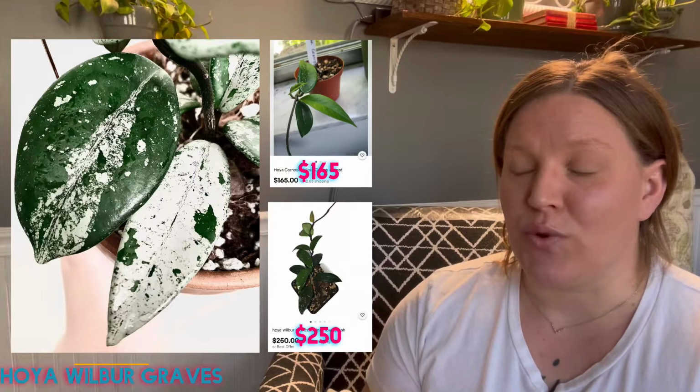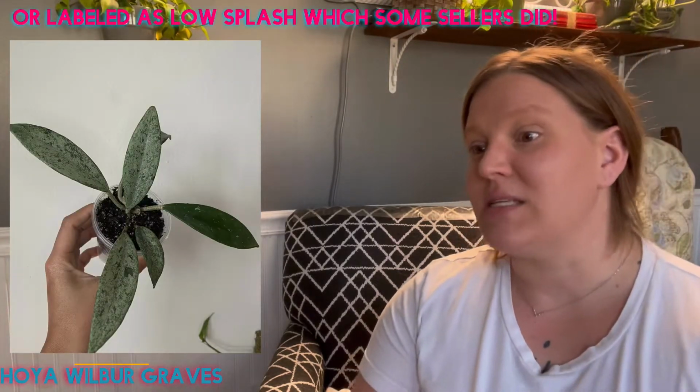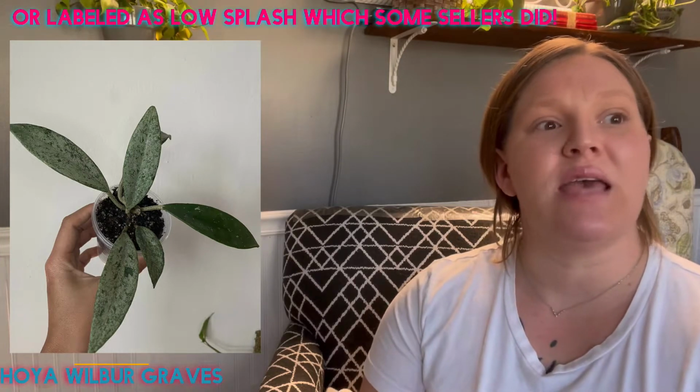It's a very nice, pretty green with a lot of silver splashing. Now, a lot of these plants are getting sold with very little to no silver on them, which, I just think, I sell plants, okay? And if I'm going to sell a plant, especially a plant at this price, I'm going to make sure the plant is, as a plant collector, when I spend money on plants, I want to have the joy of what that plant is actually about. So if I'm going to sell a plant, it's going to have some variegation, or it's at least going to be capable of that variegation.